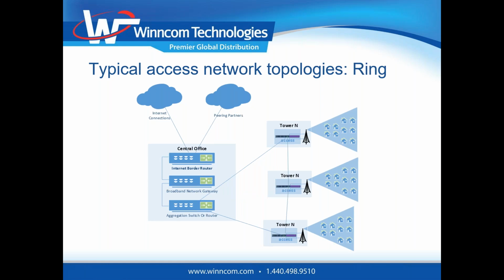Then we have ring topology, which is a natural evolution of a bus. In our experience, it is very rarely observed in WISP networks due to backhaul capacity limitations. So basically, to get from bus topology to ring, we just connect the last tower in the chain to the central office, and with that, we get redundancy and the possibility to load balance traffic over two backhaul chains.